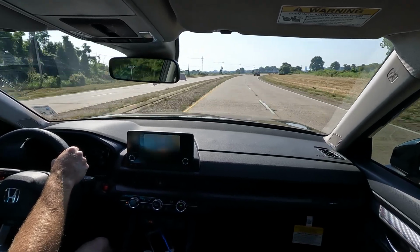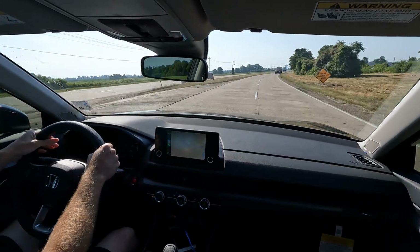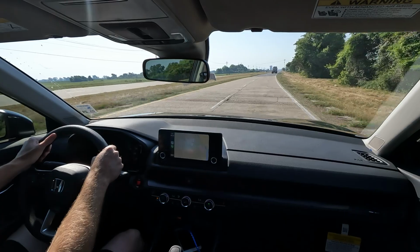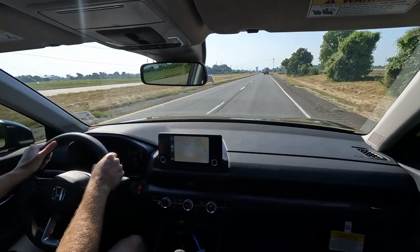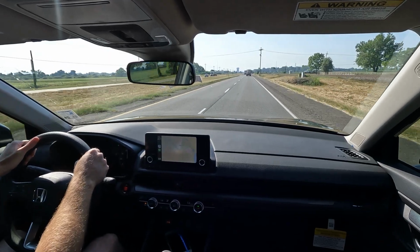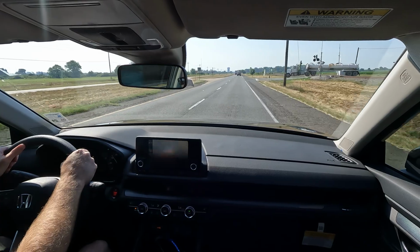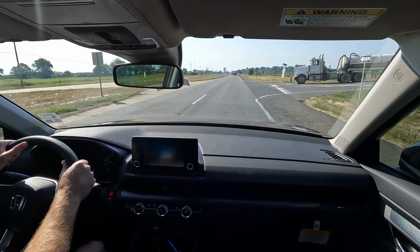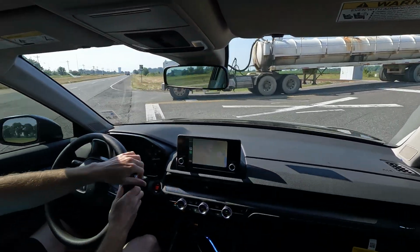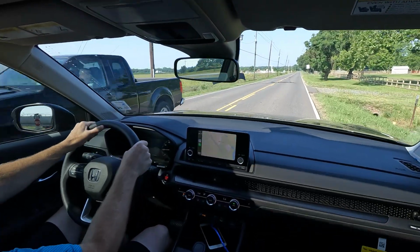Overall, this is a very enjoyable vehicle to drive. It's very easily maneuverable. It has a nice tight turning radius. That obviously makes a big difference if you live in a highly congested big city area. That works really well. So depending on who you are and where you live, this is really a great vehicle if you have to deal with tight parking spaces and just a lot of people out on the road.